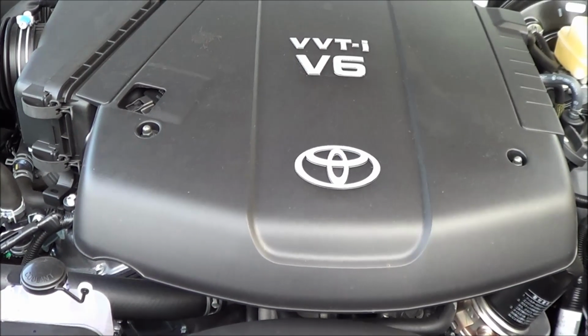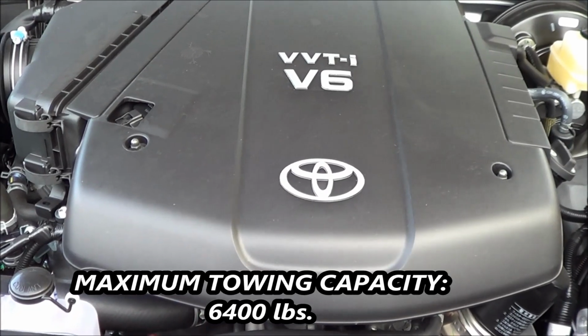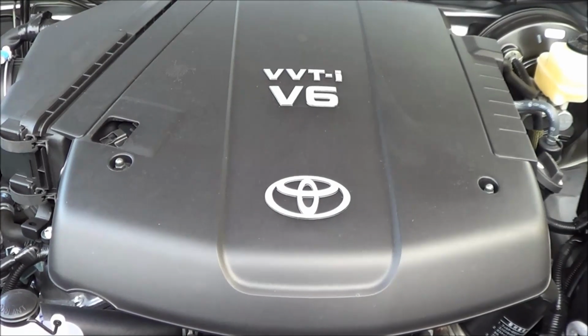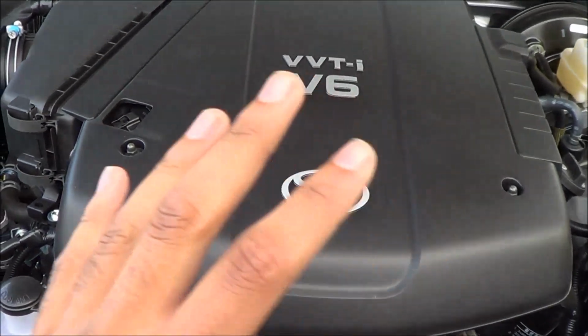Now if you're looking for better passing power, you're probably going to want to go with this V6, as well as if you're looking for better towing capabilities, this V6 should be a little bit better. However, if you're looking for better reliability, then the 4-cylinder may satisfy you a little bit more than this V6. However, this V6 is still very reliable.